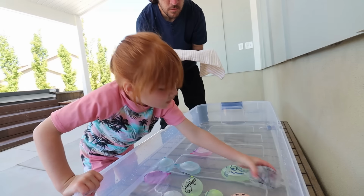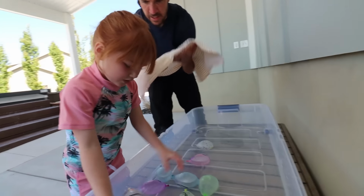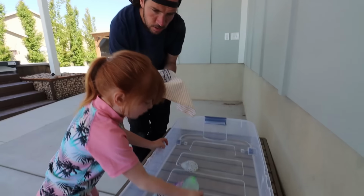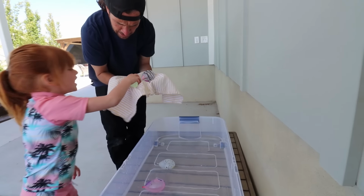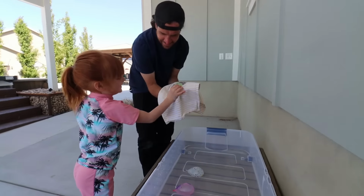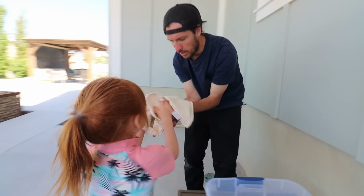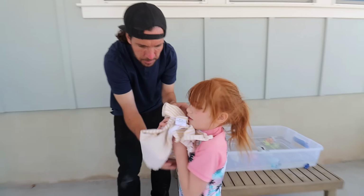So the first one was a zebra. Oh yeah, get that zebra. And the little baby panda bear. We'll grab him. Bird. That was one. That's not a bird, that's my goat. Oh. We can take the goat out. He looks ready. Should we take him out? Come here, little goat. Let me carry it. Okay, careful with the babies.